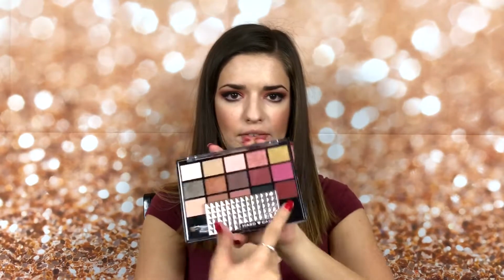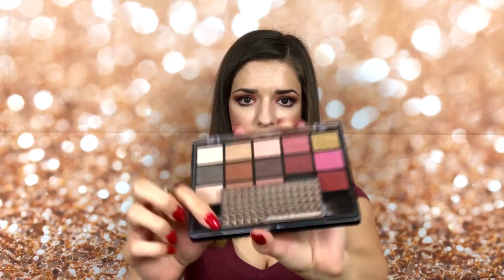Also, another little difference between the two palettes is that this one does have a little design on the front with the studs, and then it says Hard Candy on it. It's super cute. I did use the palette myself and I went for a look with it, and this is what it looks like, and I was actually super impressed.